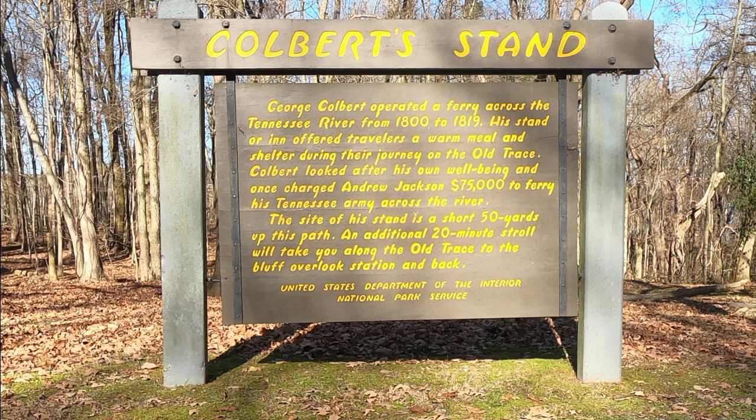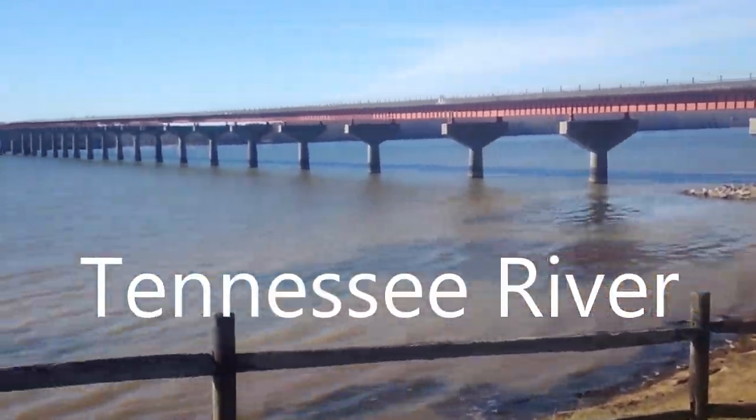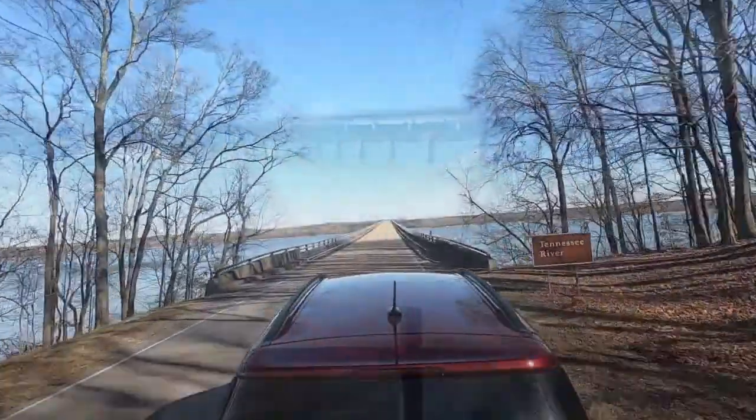Our last bit on the trace was crossing the Tennessee River at Colbert Stand. George Colbert operated a ferry here from 1800 to 1819. No need for a ferry today. A modern 2-lane bridge now crosses the Tennessee River.